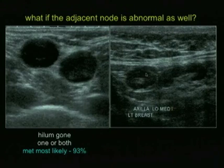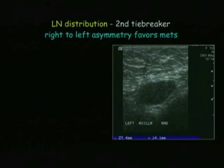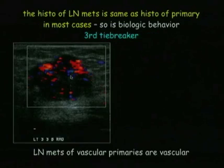Or I could compare to the contralateral side. But this is still nonspecific with just that information. Here's a case where all of the lymph nodes on one side had symmetrical involvement. It didn't help me much, so we looked at the opposite side, and we can see clearly they were symmetrical right to left, and that favors metastatic disease.